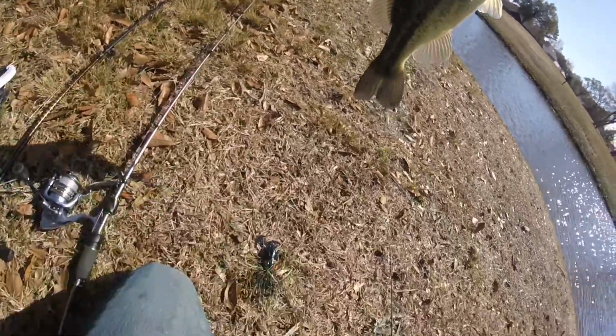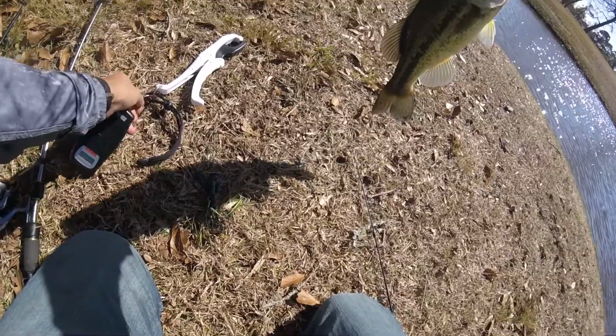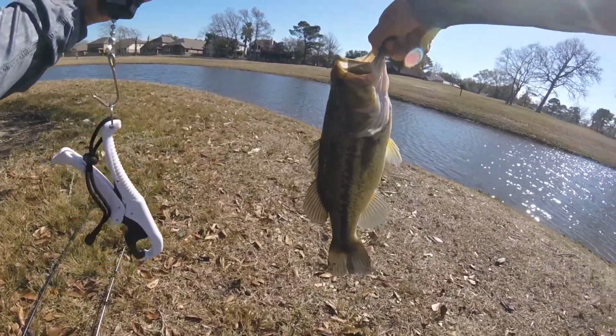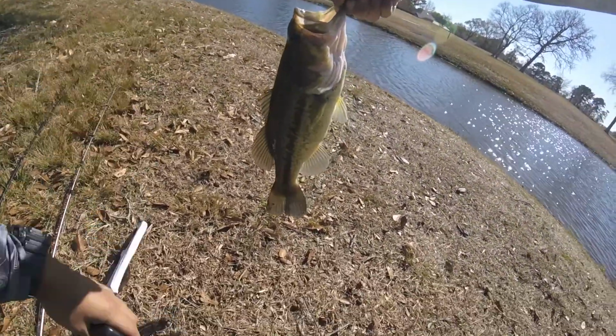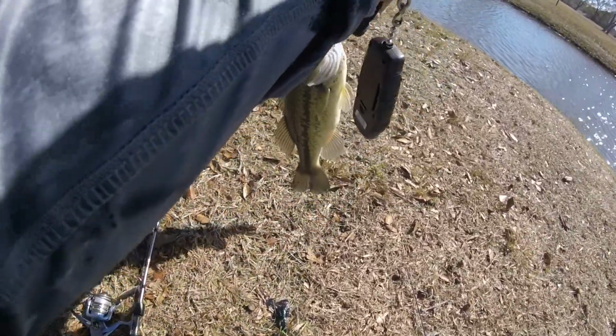That's what we're here for. Let me zero out my scale. I just walked over there thinking, I don't even really catch fish on that side of the pond. I was just like, let me try something different. Let me swim it over here. This has to be a 3. Come on.